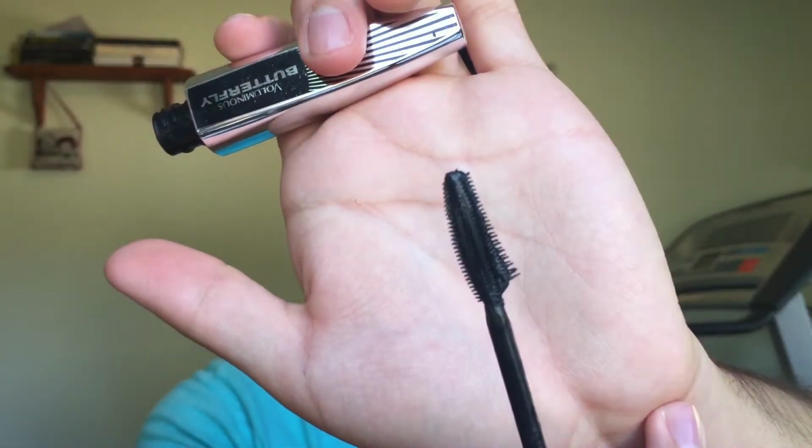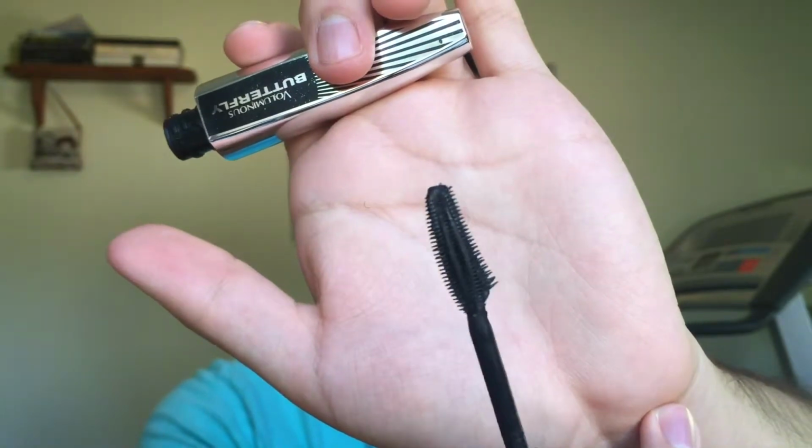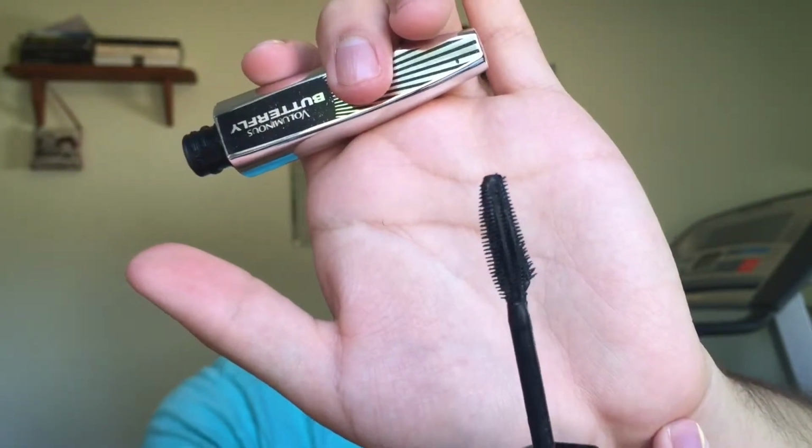I don't know if you guys will be able to see how it's angled and swooped out on that side to give you that butterfly look. But I didn't really like this brush. This brush doesn't do it. It takes like 4 coats just to get a good coverage.